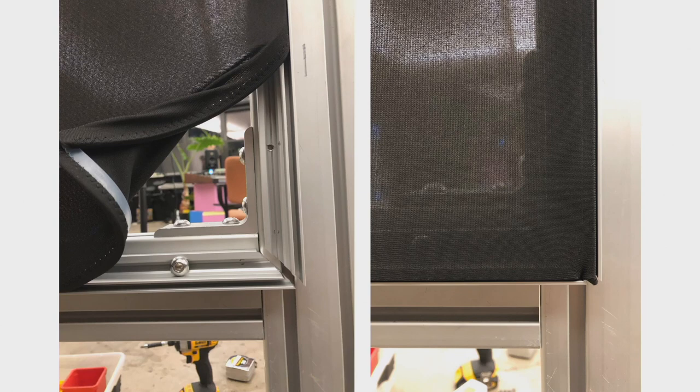We're also proud of this little detail. I don't know if you guys are familiar with silicone edge fabric stuff, but super clean, really nice. And then this is kind of the Han Solo shot on the other side.